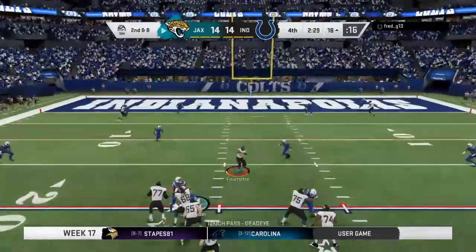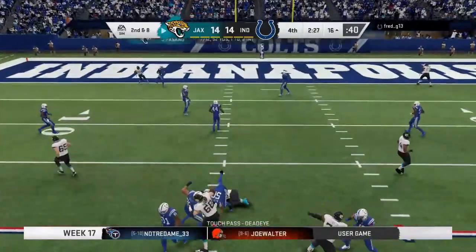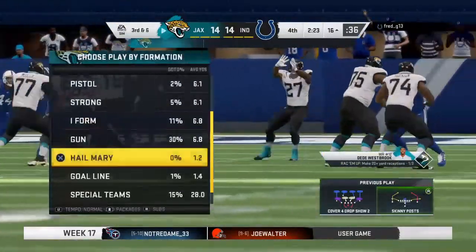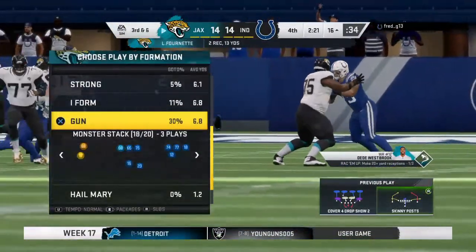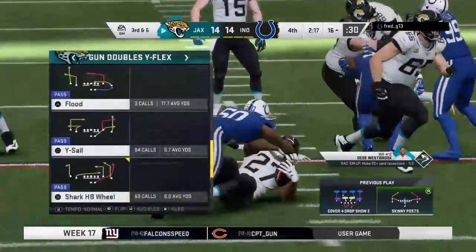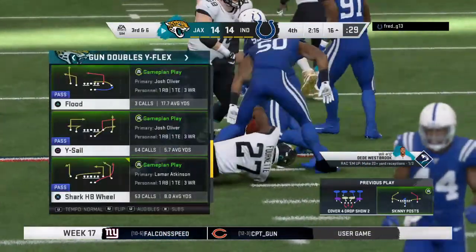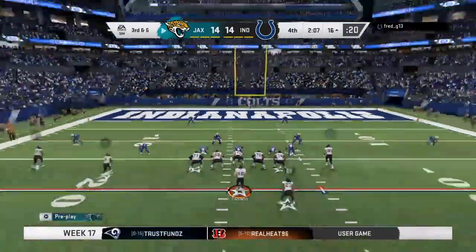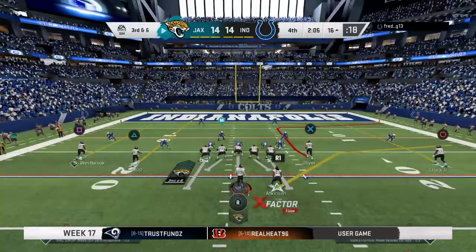He'll drop to throw. Dumps it off to Fournette. And he'll take it down here just shy of the 15 at the 16-yard line. They'll get a couple yards on that one. And just like that, it's 3rd down. And it looks like this will be the last play before the 2-minute warning.